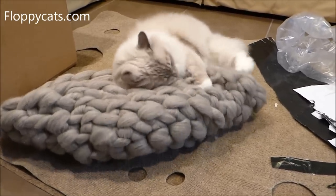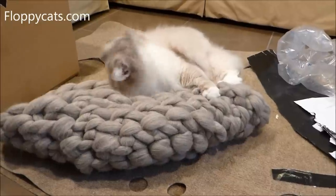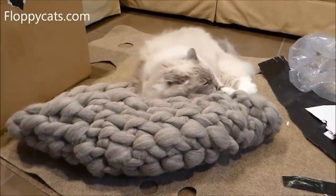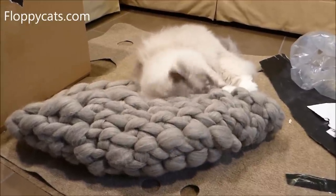Somebody likes his new bed. Gal, you are a freak. What are you doing, freakoid? Pretty funny. You're pretty funny. What are you gonna do with that bed? You gonna tear it up?